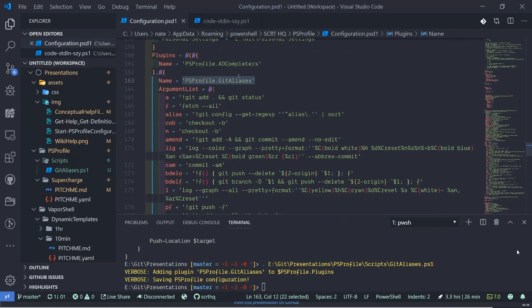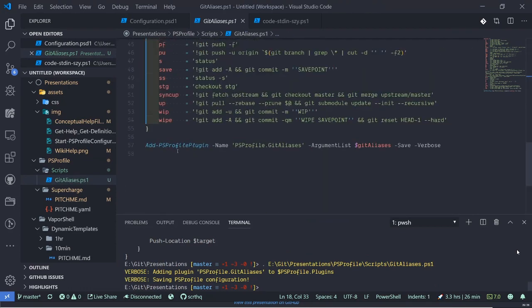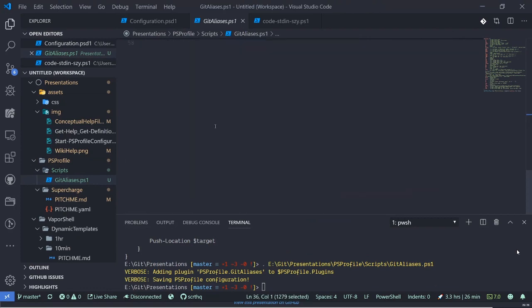Can you actually show the content of that GitAliases.ps1? Yeah, absolutely. I did show it just on that last slide. Oh, got it. And then down at the bottom, the actual command that added it to your profile was Add-PSProfilePlugin. Got it. I'm just blind. My bad. No worries. And then it's just passing that variable that I added this hash table with.